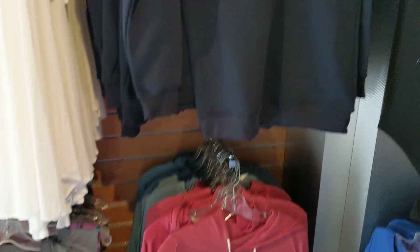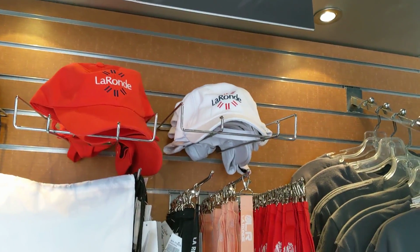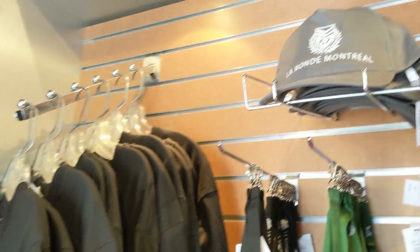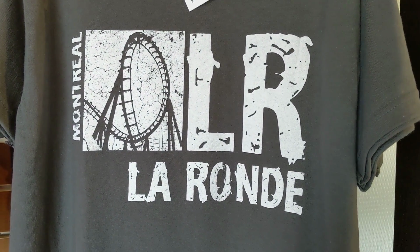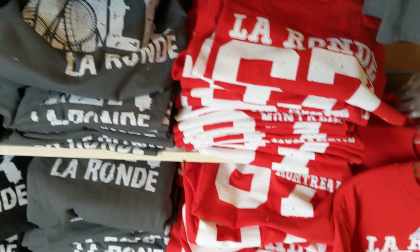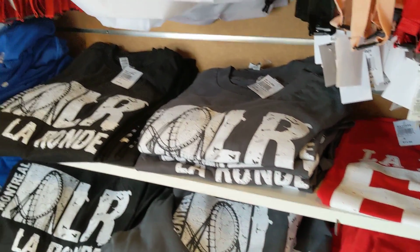So I'm kind of surprised, but the merch here is actually surprisingly decent. Not at all what I expect at a Six Flags park. A lot of sort of vintage style stuff. I'm not sure which coaster that is. But yeah, as far as coaster shirts go, I might get something.